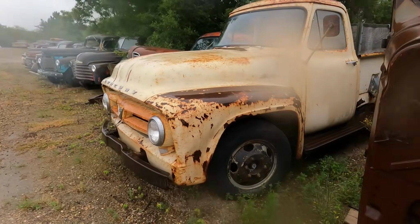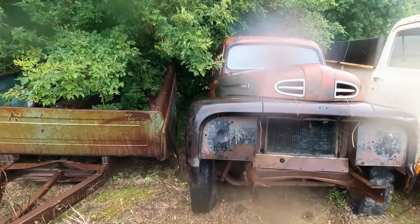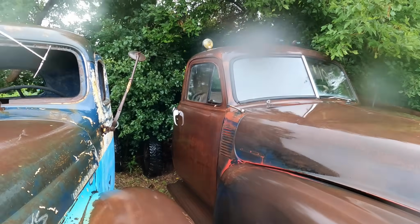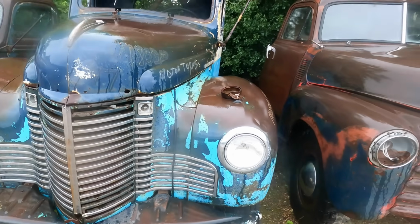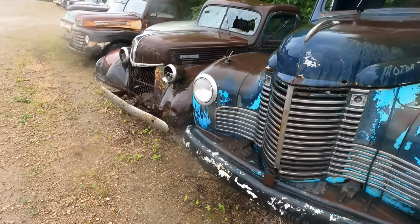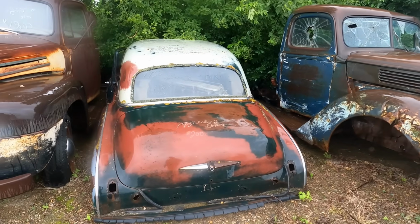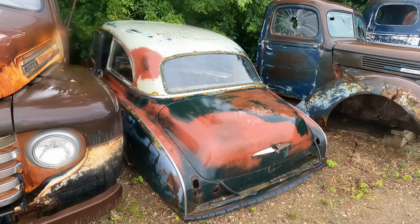What do we got here? $2,500. 1951 Ford, $1,000. 1948 Chevy truck, $1,800. This is $1,800. The motor turns, I don't know what year it is. It's an International though. There's a 1940 Ford, $1,200. 1950 Chevy 2-door, $200. Huh, $200. Okay.